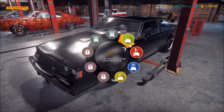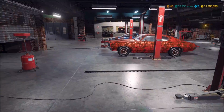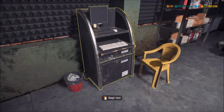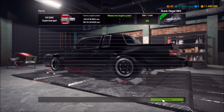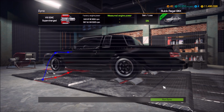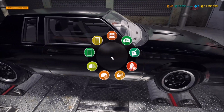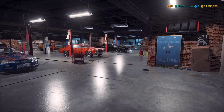Let's throw her over on the dyno shop. I don't think I need to paint it because it's already in good shape. So why waste the money to do that? We'll run a dyno on her though. See, the base supercharge is 643 horsepower, so we got 650 out of it, and the only thing we've done is put the air filter in. The air filter was the only performance piece, so to give you an idea, I got 2 more horsepower out of it by just the air filter.